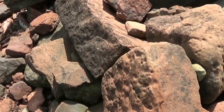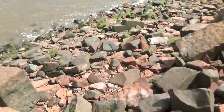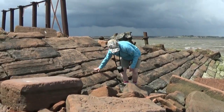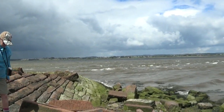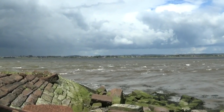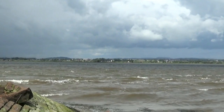Yeah, on the sunny side. There's structures on the other side? I don't think there is. I can't see them. I'll just zoom in. I can't see any trestles over there. Just the embankment leading to the shore side.